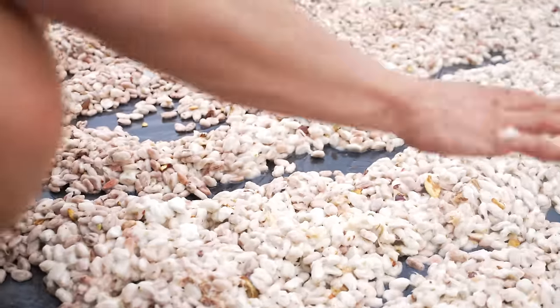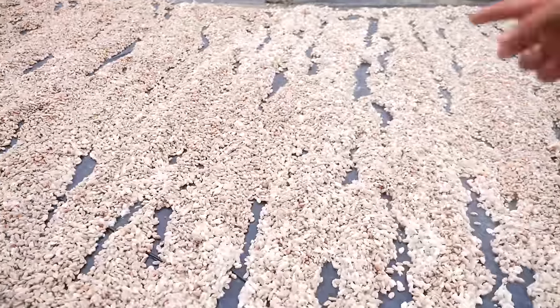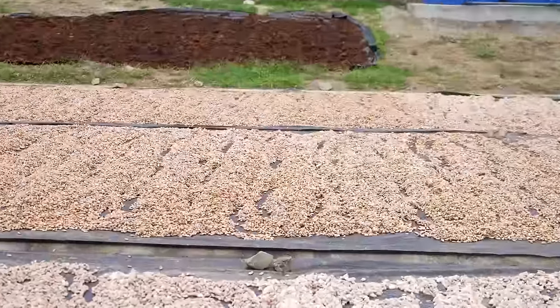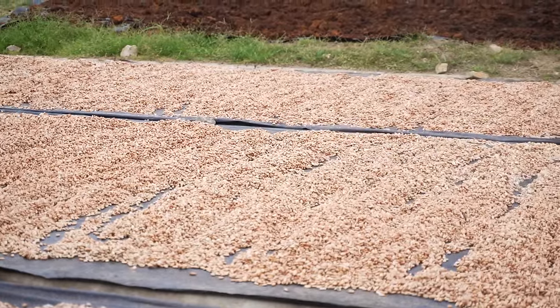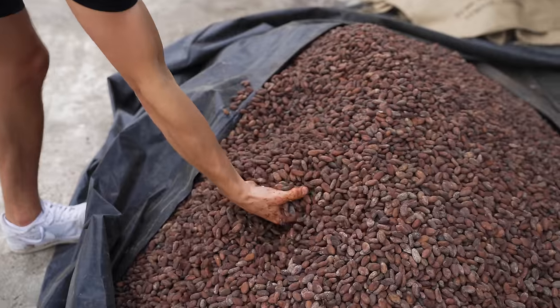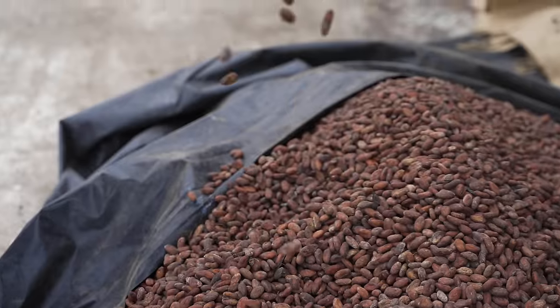So they lay it out at the start of the process and this is when they begin to ferment. Now look at the gradient over here. We have the lighter colors that start to ferment, and then if you slowly look up, it gets darker and darker and darker as that fermentation process happens. It's amazing. So eventually it's fermented, right? And then you have these dried beans and they're hot and they're hard, right?